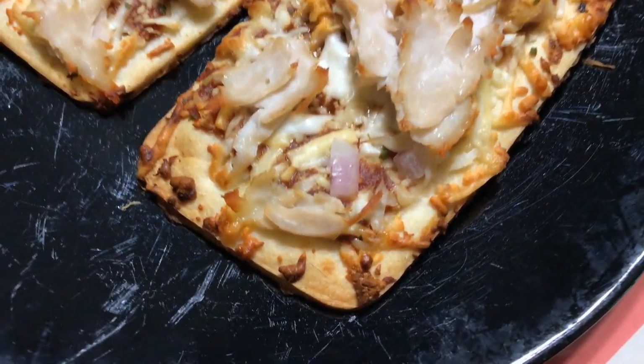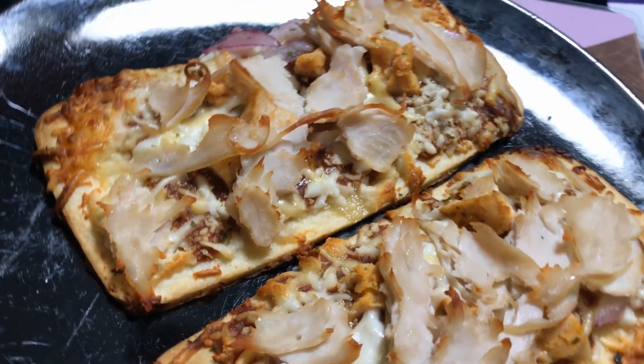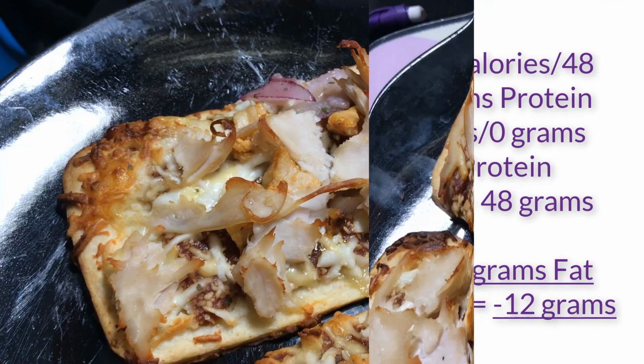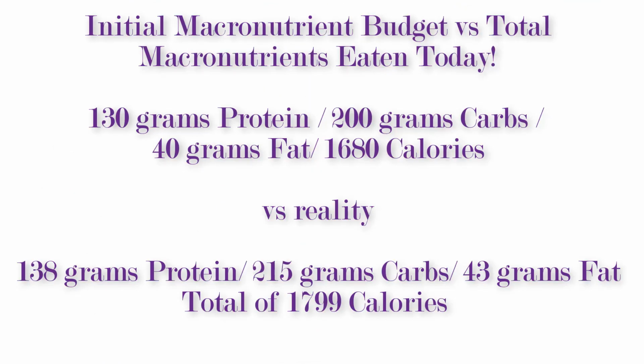Pizza is served, you guys. I just added the turkey right on top. Those look delicious. As you guys can see, I did go over on my macronutrient budget for the day. It is what it is. You can see the totals on the screen here, and then I'm going to show you all of my totals for the day versus what my goal was at the beginning of the day. Such is life. You live and you learn and you move on.